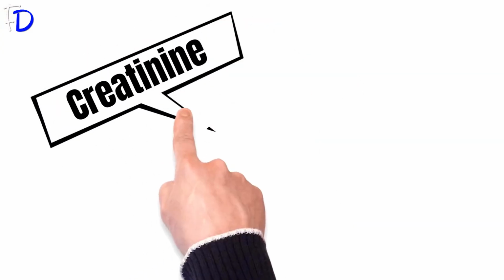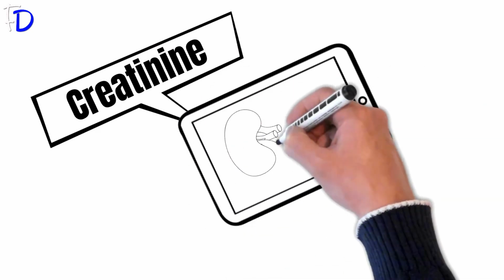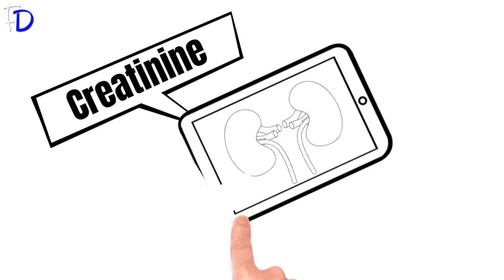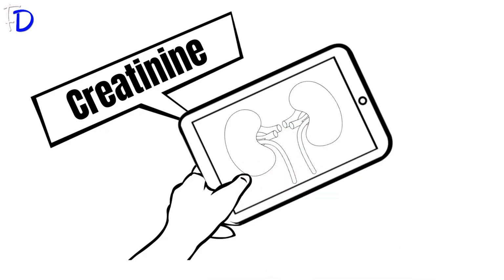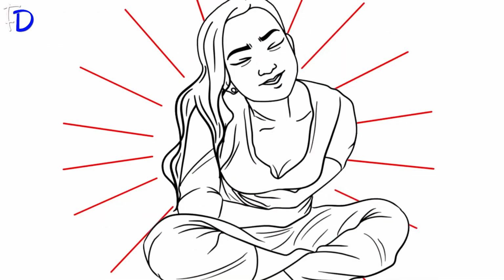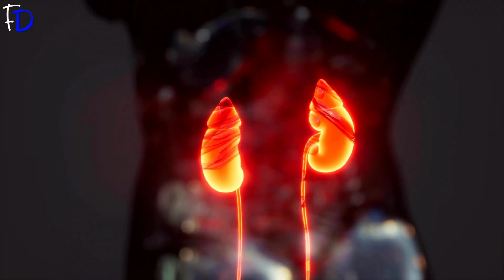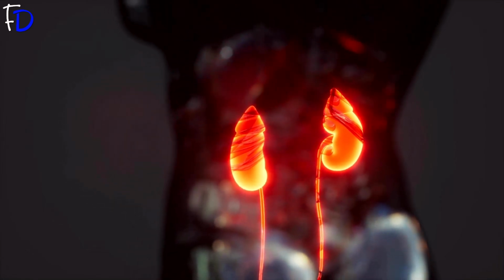Creatinine, a waste product from muscle activity, is typically filtered out by healthy kidneys. Both protein levels in urine and blood creatinine levels reveal crucial insights into kidney health. If kidneys are damaged, they struggle to filter creatinine effectively. Ready to uncover the secrets of your kidneys? Let's get started. When the kidneys aren't functioning properly, the creatinine levels in the blood can rise.